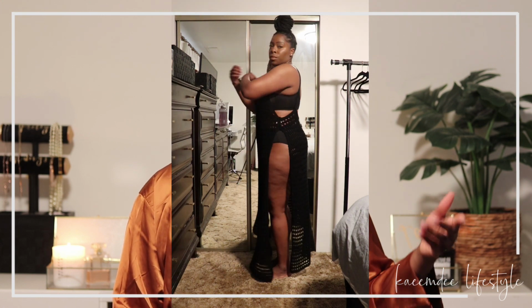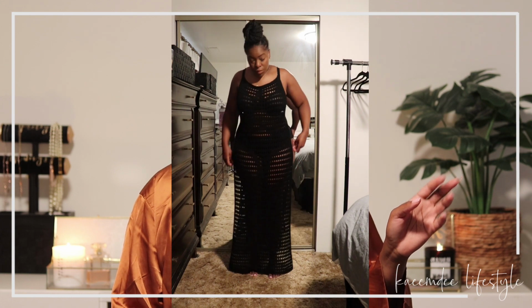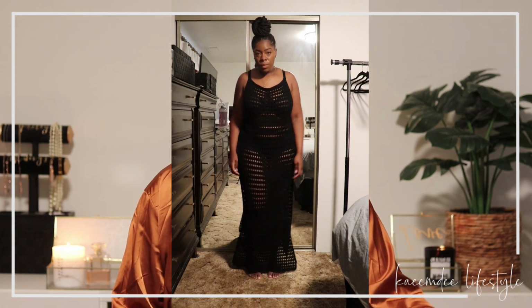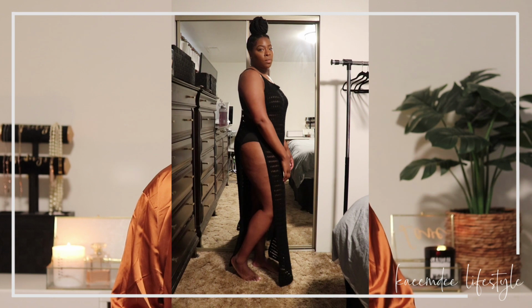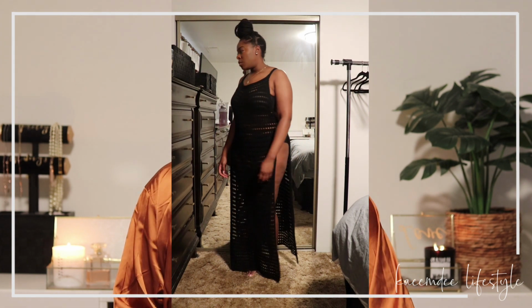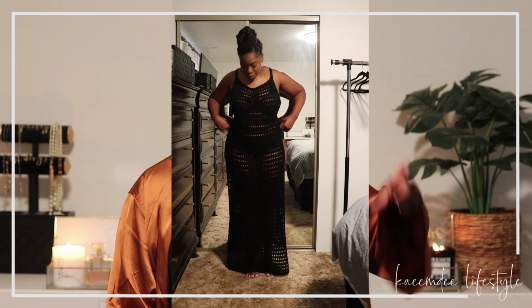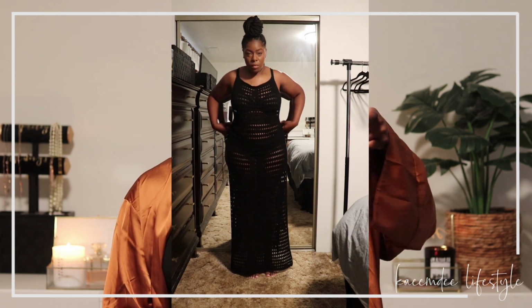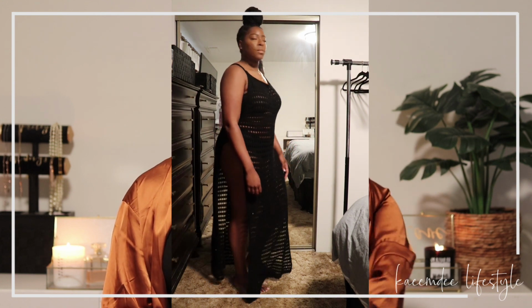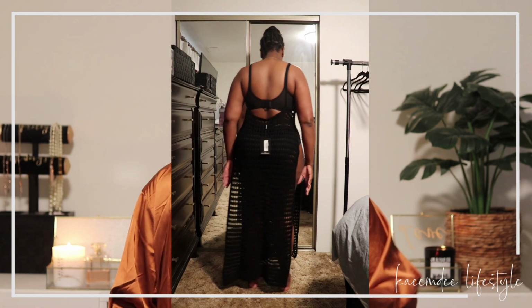But it's a cover up, and these cover ups are super cute because first of all, they're long enough. They touch about my ankle-ish, I would say. They don't completely touch the floor, but they touch about my ankle. But they've got these two really high slits. They come up on the side, only about this much is connected on the side. So the slit comes all the way up on both sides. It's this really pretty crochet.